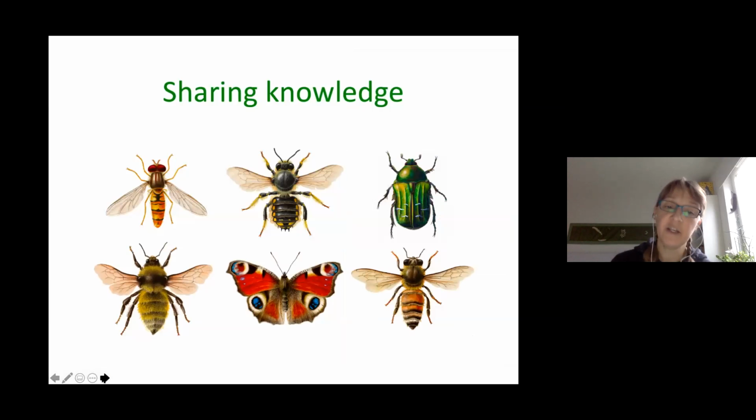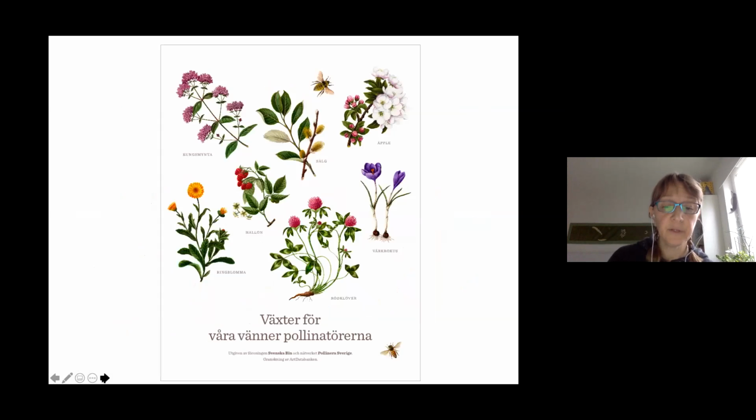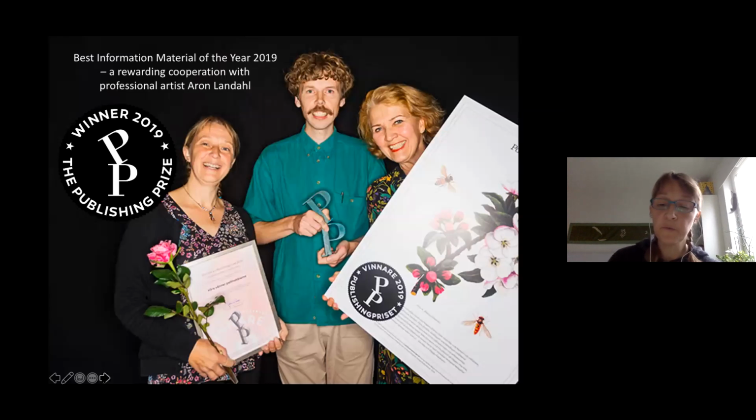So we try to share knowledge, and one way of sharing it is making the knowledge available. So we have been producing different kinds of posters, brochures, and what we later called a pollination school. That could make this knowledge more available for all interested people, and show that it's not only honeybees, but also a lot of other bee species and insects working within pollination. So here you can see some examples of what we have been working on. Posters. We actually got an award for these, best information material of the year last year.